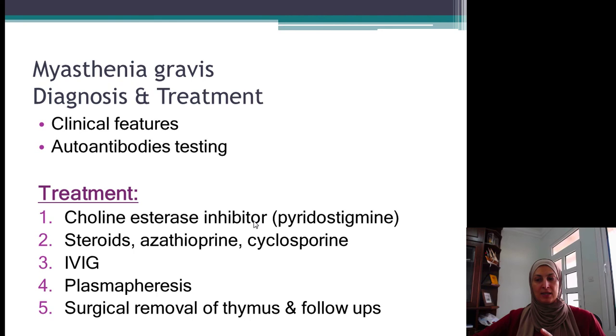For myasthenia gravis patients, because we have a low amount of receptors, we try to increase the amount of acetylcholine to maintain the contractility of the muscle, and we do this by inhibiting the enzyme that degrades acetylcholine. Steroids and immunosuppressants in general can be used to reduce the inflammatory reaction at the site of the neuromuscular junction. Azathioprine and cyclosporins are anti-T cells, so they work specifically on T cells. IV immunoglobulins and plasmapheresis are important in reducing the amount of autoantibodies.